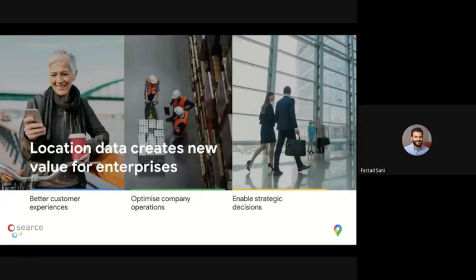Location data provides the backbone and the context for individuals and businesses navigating the world around them, creating new value for the enterprise. Location data allows for this by helping you to visualize data, understand context, analyze it, and develop insights. And there are 3 core benefits that this data can then provide to your company. The first is that it helps you build better customer experiences. The second is that it helps you optimize your operations. And thirdly, it enables strategic decision-making by connecting insights that you may not have previously been able to see.